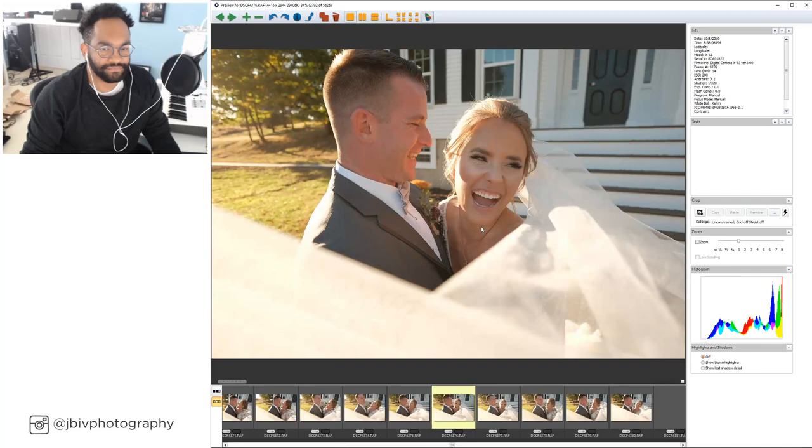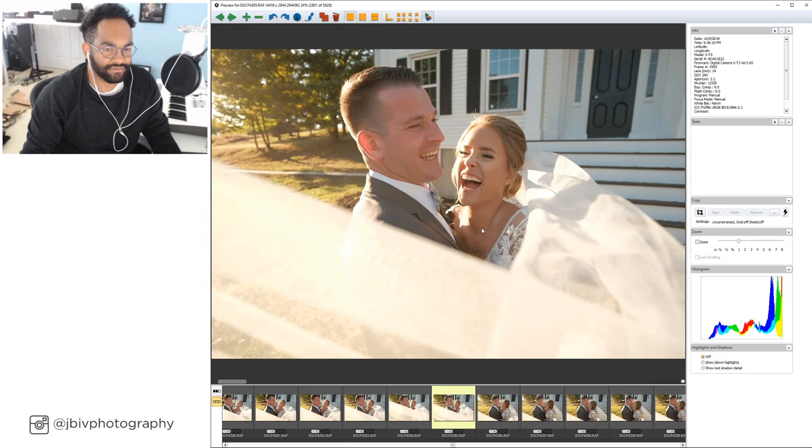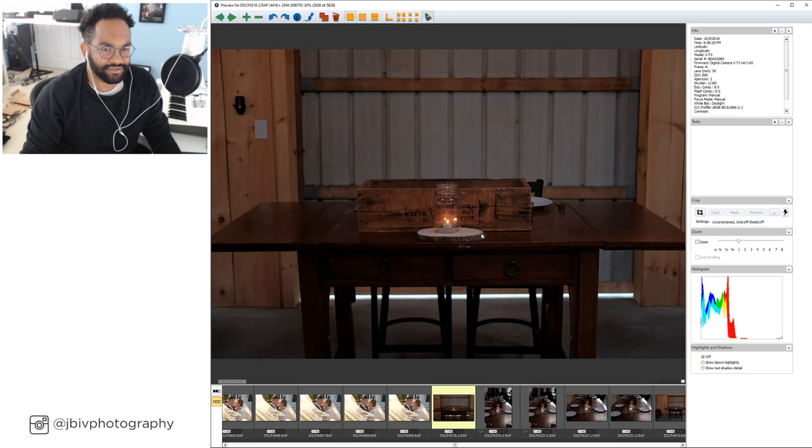I'm half and half on veil shots. I honestly don't like them. Every now and then I'll do it, but I feel like they never look good. They just look like whatever.